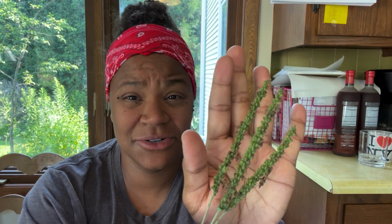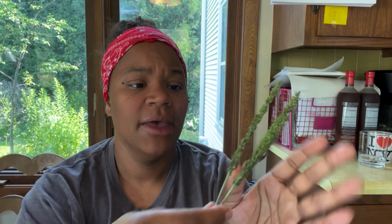And I'm taking all of these seeds from different locations in the garden, just in case one set is diseased or something and doesn't come up. I'll have backup. I've also got some marigolds.